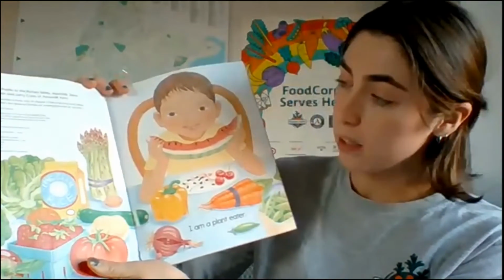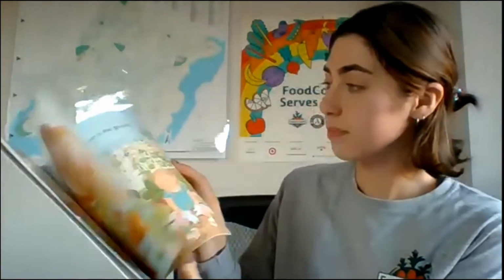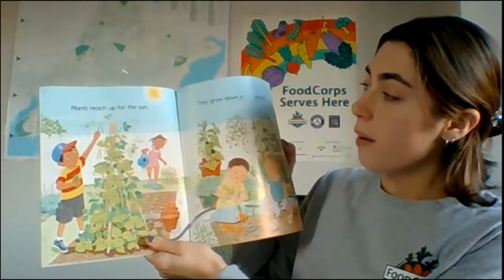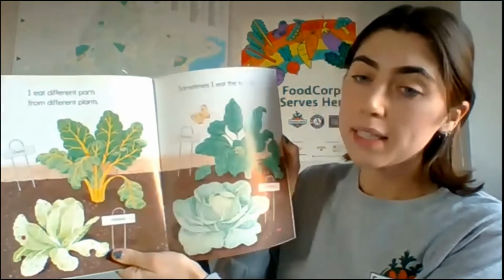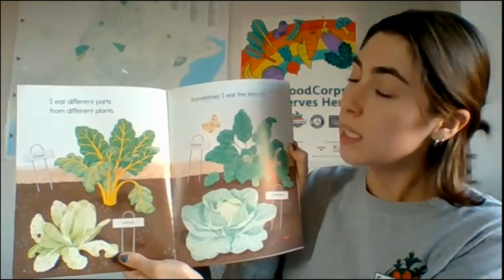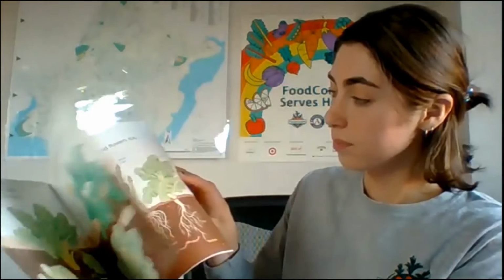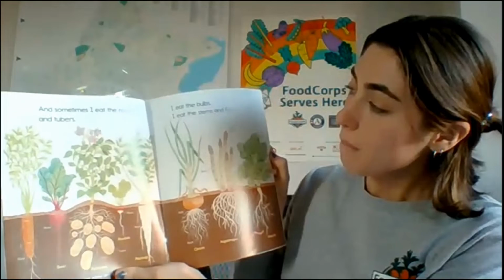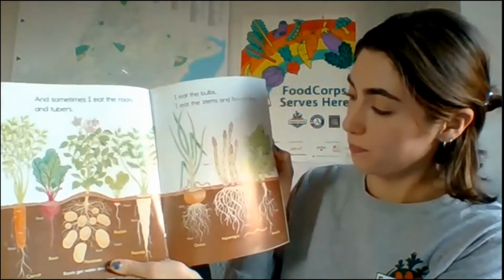I am a plant eater. Plants reach up for the sun. They grow down in the ground. I eat different parts from different plants. Sometimes I eat the leaves. And sometimes I eat the roots. I eat the bulbs. I eat the stems and flowers too.